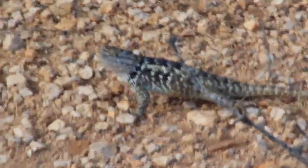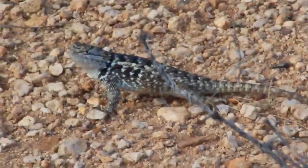So here's a nice big Clark's spiny lizard at the side of the trail. Beautiful morning. Starting to heat up a little bit though. Some nice terrain.